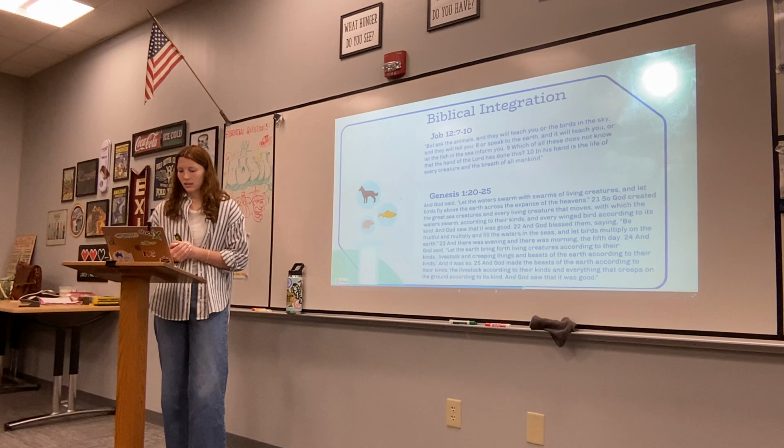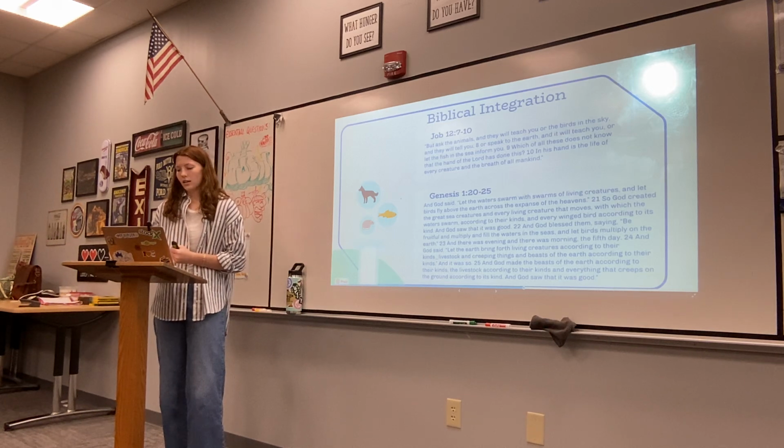And God said, let the earth bring forth living creatures according to their kinds, livestock and creeping things, and beasts of the earth according to their kinds. And it was so. And God made the beasts of the earth according to their kind, the livestock according to their kind, and everything that creeps on the ground according to its kind. And God saw that it was good.